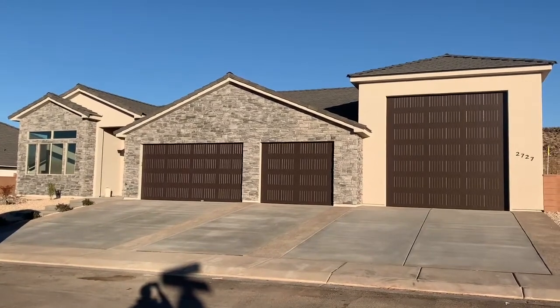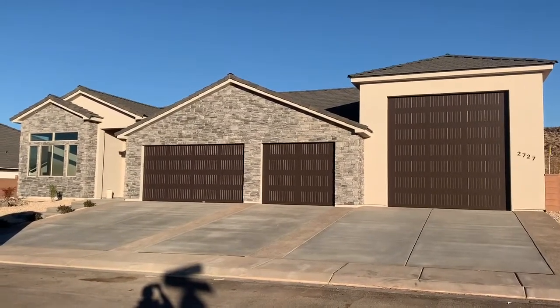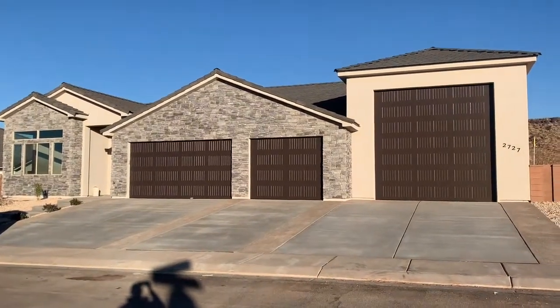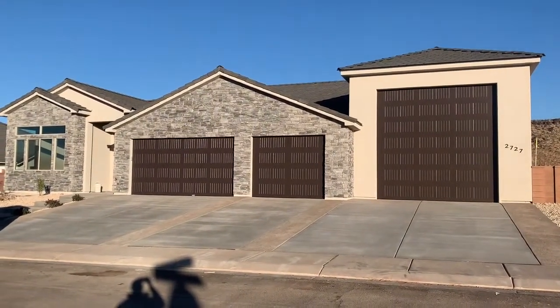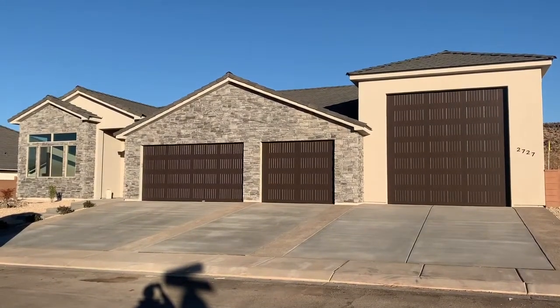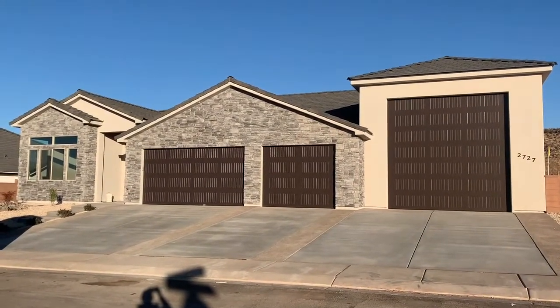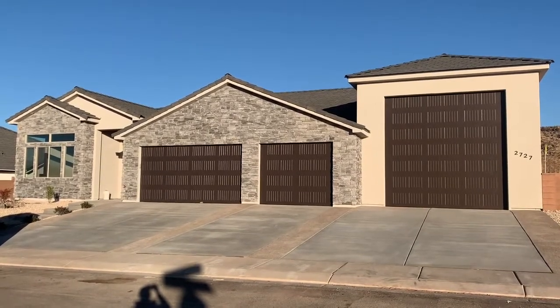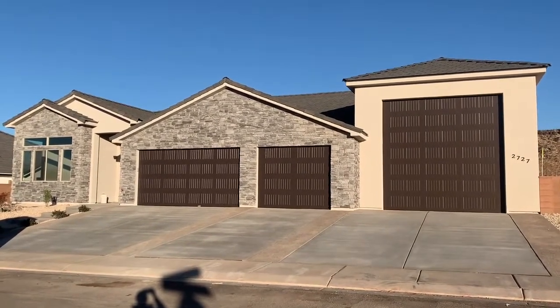Today I'm in a brand new home we're just finishing up. This one is 3 bedrooms and an office. The office could be converted to kind of more of a bedroom if you wanted. It's all on one level, 2,116 square feet. It's got 2.5 bathrooms, the 3-car attached garage with the attached RV garage.